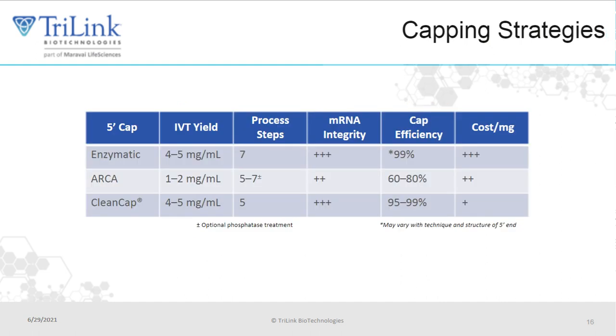Next, let's compare the outcomes of each capping strategy. I've summarized some of the key quality attributes to consider when deciding between these 3 capping strategies. In terms of IVT yield, given in mg of mRNA per mil of reaction, there is a significant benefit in choosing either the enzymatic capping or CleanCap, as the ARCA IVT results in the lowest IVT yield, on average only 1 to 2 mg per mil. In terms of process steps, or overall speed and turnaround time of your mRNA production, CleanCap has the clear advantage of utilizing the most streamlined manufacturing workflow, comparing 5 versus 7 total unit operations.